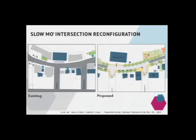That's not supposed to say intersection reconfiguration. That's supposed to say shared street. But this is an area that the community identified as having very high levels of activity. This is where most of the current businesses exist. This is where most people hang out. But it's also the point that had the highest safety concerns by the community. So we suggested a shared street concept.